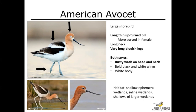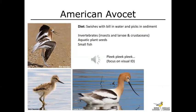They really like to walk around and pick little bits of vegetation and little bits of insects and stuff. So, shallow ephemeral wetlands, saline wetlands, and the shallows of larger wetland systems, because sometimes there's a shallow marshy bit in a larger pond. So that's where you'll find these guys walking around, and they'll swish the water in the bill, and they'll also pick in the sediment. They're looking for invertebrates, they're also looking for aquatic plant seeds, and they'll even take small fish if they're small enough and they can get them. As I mentioned before, shorebird babies are adorable, and at the bottom left here, you can see a baby American Avocet.